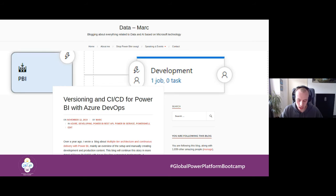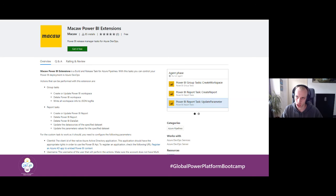And if you like this approach, I want to point you to my blog post. I wrote a blog post about this way of working end-to-end, and how you can implement this way of working in Azure DevOps for you, because we made this available as these building blocks. You can just download them from the marketplace for Azure DevOps. In this marketplace, you can just get these tasks that I just showed you: create workspace, create report, and update parameter to implement in your pipeline. It's all free, so you can just use them in the way you like it.